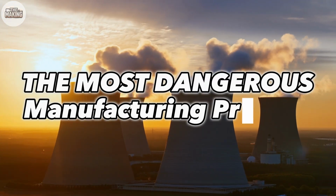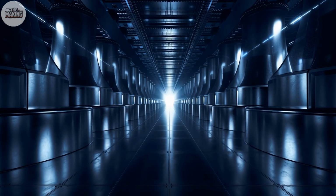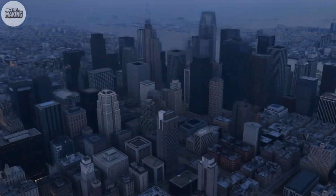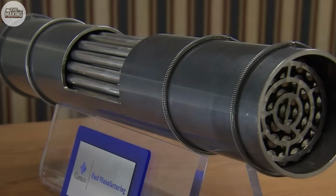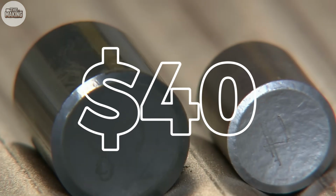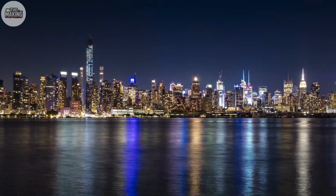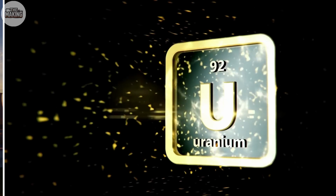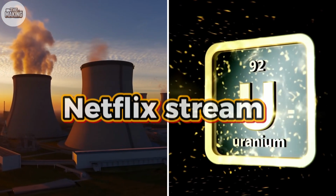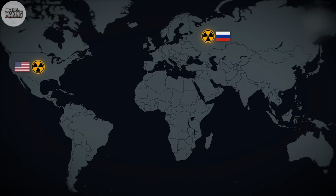The most dangerous manufacturing process. This little guy costs $40 and weighs less than a AA battery. But here's the kicker. It packs enough raw energy to power every single Netflix stream, TikTok scroll, and iPhone charge in New York City for an entire year. The process to make it?